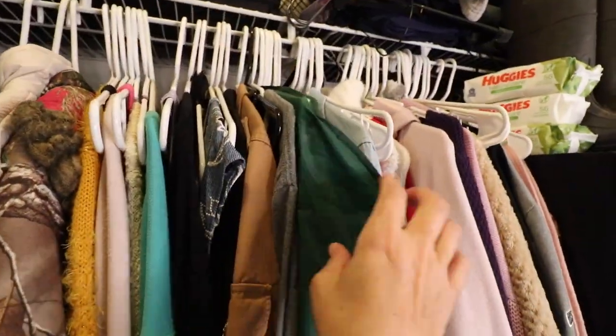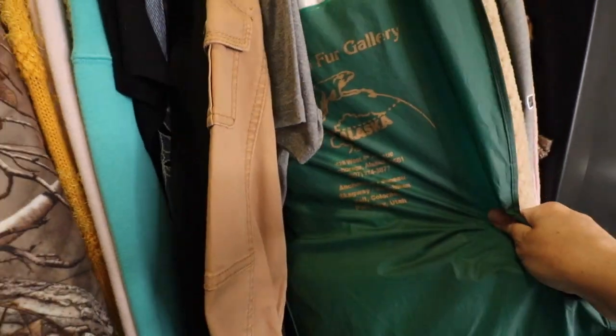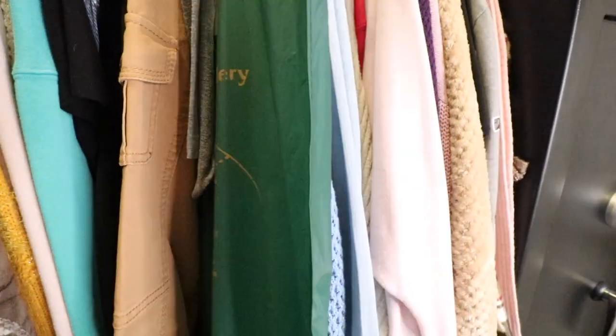Oh my gosh, you guys, do you know what this is? This is my wedding dress. Okay, I have not even, have I not looked at it? I don't think I've even looked at my wedding dress since I put it away after we got married. Do you guys wanna see it? All right, let me take it out and show you.